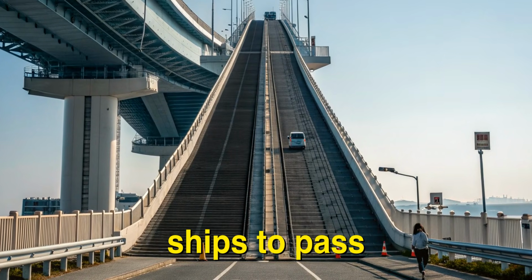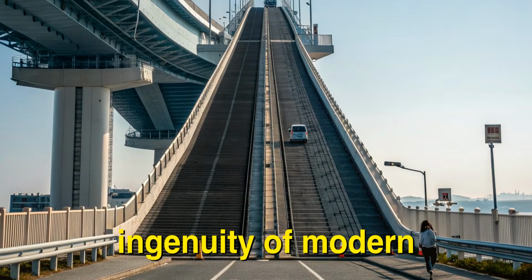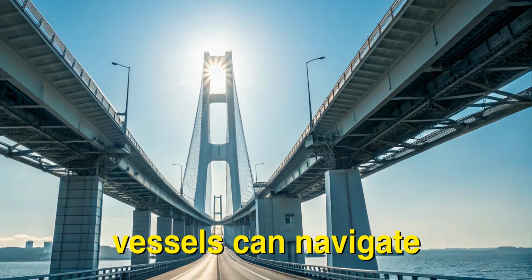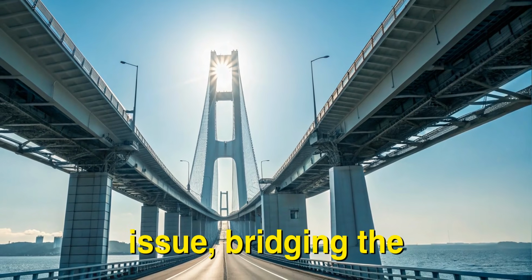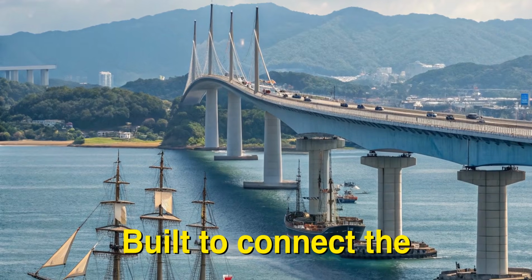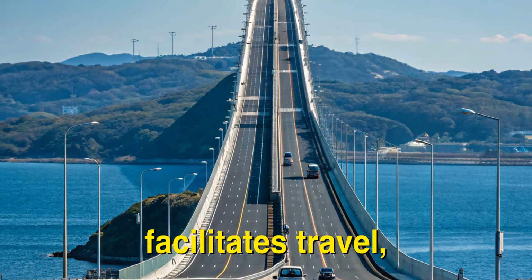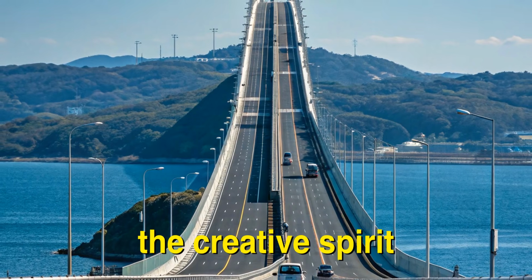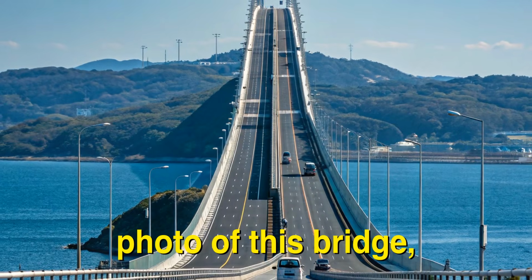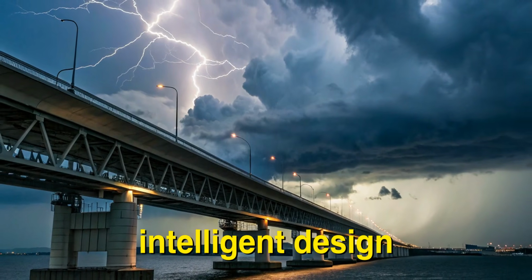Designed to allow ships to pass smoothly underneath, the Oshima Ohashi Bridge demonstrates the ingenuity of modern engineering. Its height and incline ensure that even tall vessels can navigate past without any issue, bridging the gap between safety and functionality. Built to connect the cities of Matsue and Sakaiminato, this bridge not only facilitates travel, but also showcases the creative spirit of Japanese architecture. So the next time you see a photo of this bridge, remember, it's not just about the thrill, it's a testament to intelligent design and purpose.